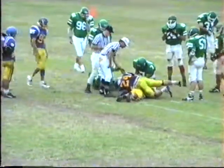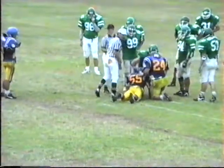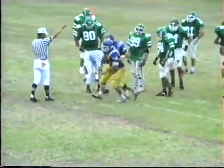You can get a couple of these people off the top. I think Shane Bradford's got it back. He does. So the Centurions hold on to it. No gain, that'll be second down.